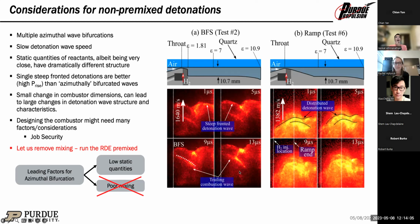I don't have an answer for that question. I can only tell you that this has more bifurcations in the RAM case as opposed to the backward facing step. As it has more bifurcations, the pressure gain goes from a largely steep fronted wave to multiple shock induced detonations, as opposed to this case, where it's largely steep fronted with one shock induced detonation. This is a little better than the other one, just observing slowly, but I don't have performance numbers to back up that one is better than the other.